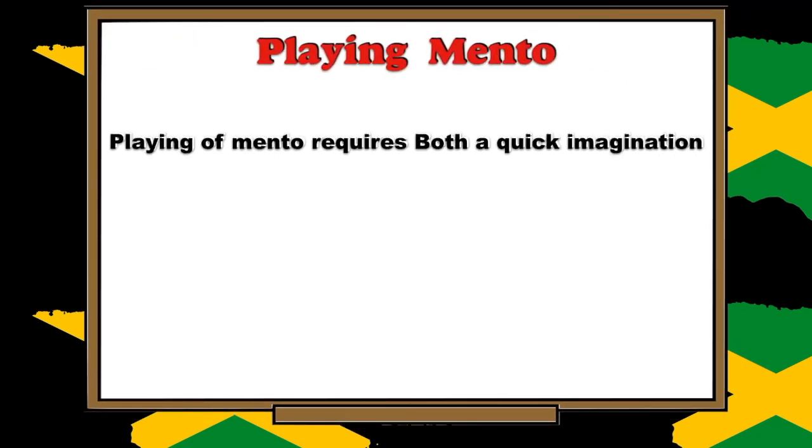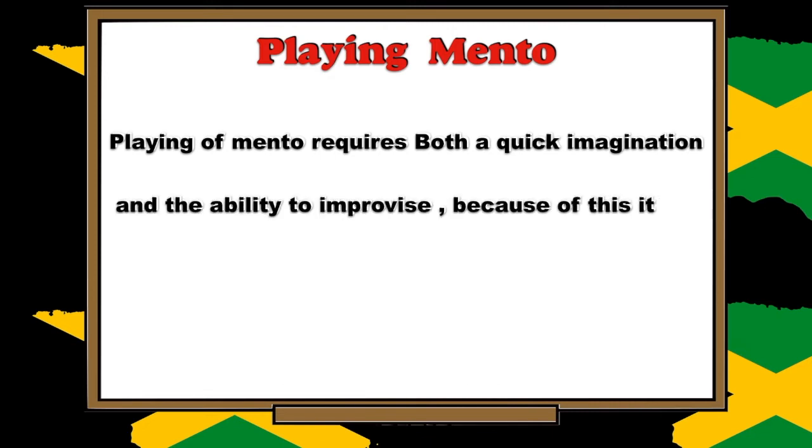Playing Mento. Playing of Mento requires both a quick imagination and the ability to improvise. Because of this, it attracts very few young musicians.